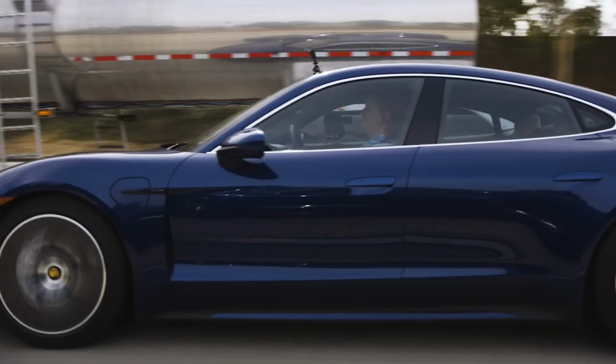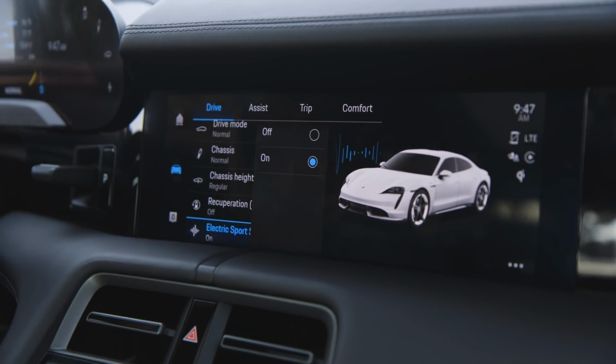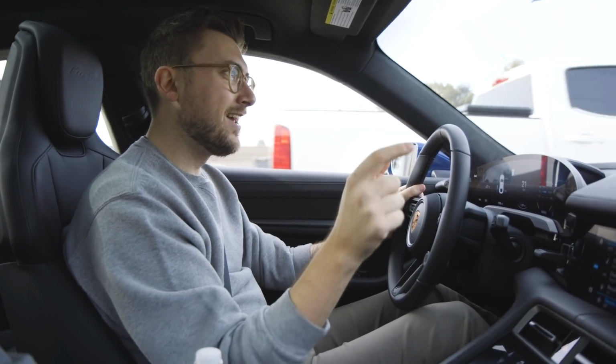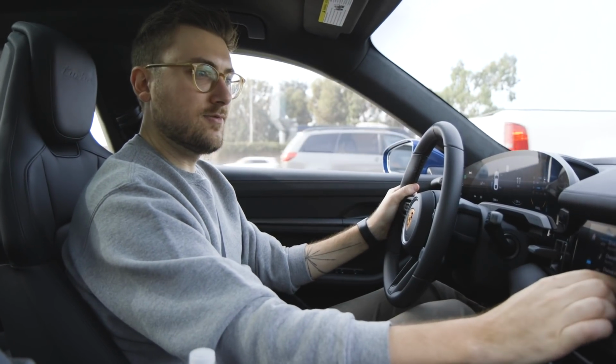So electric cars are relatively quiet, but what Porsche did was create this thing called the electric sport sound. It is a $500 add-on to the Taycan. So 150,000 or 180-some thousand plus $500. And this is the result.